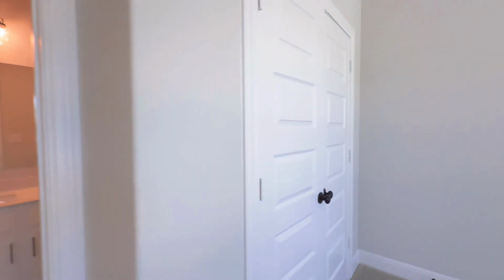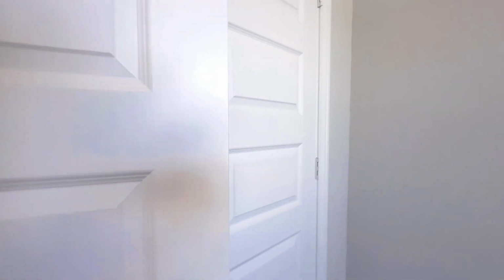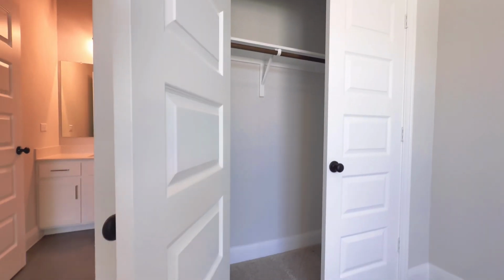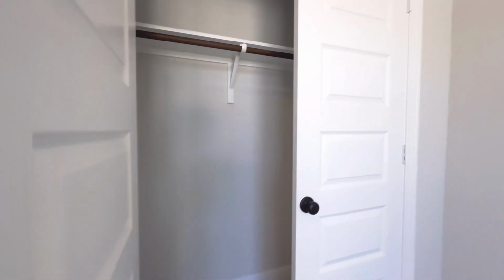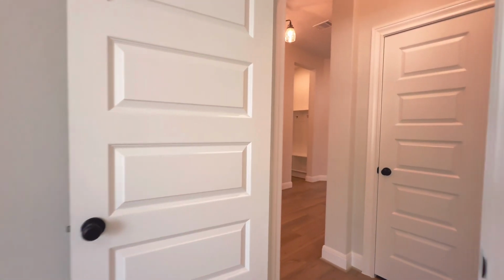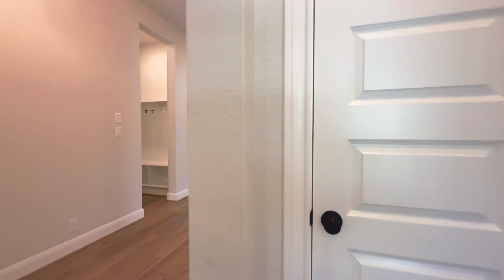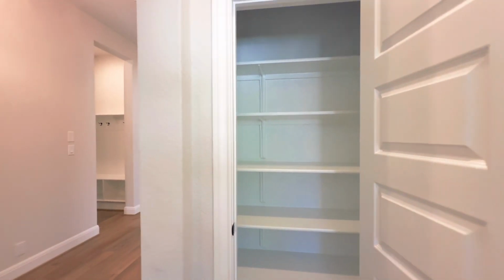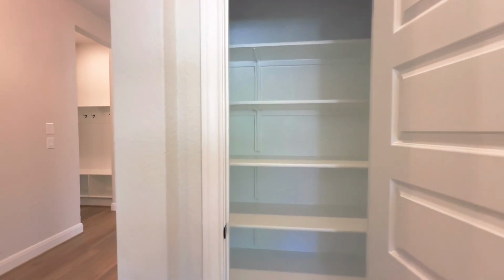And you've got your closet over here. This is pretty standard. Across from this room, you have your linen closet, your storage, whatever you want to use it for.